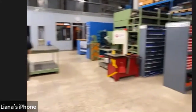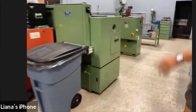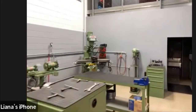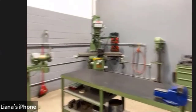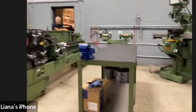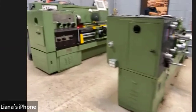So this side here has most of our process equipment for our rebuilding and restoration purposes. All our storage is outside the building in containers. We've got a machine shop here with a couple of lathes and a mill, and we do all our welding at the back, because with old antique machines, there's always a lot of welding that comes up. Things are broken.